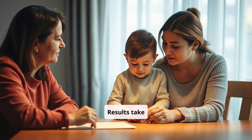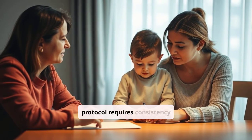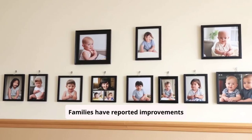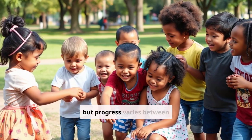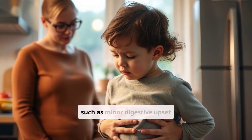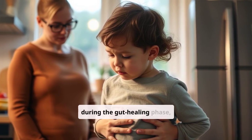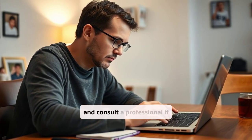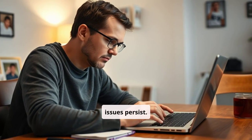Results take time. Success with the protocol requires consistency and patience. Families have reported improvements within weeks to months, but progress varies between individuals. Common challenges, such as minor digestive upset during the gut healing phase, are typically temporary. Monitor closely and consult a professional if issues persist.